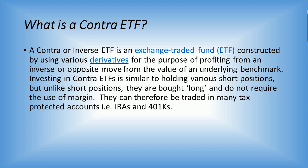A Contra or inverse ETF is an exchange-traded fund constructed by using various derivatives for the purpose of profiting from an inverse or opposite move from the value of the underlying benchmark. Investing in Contra ETFs is similar to holding various short positions, but unlike short positions, they're bought long and do not require the use of margin. They can therefore be traded in many tax-protected accounts like IRAs and 401ks.